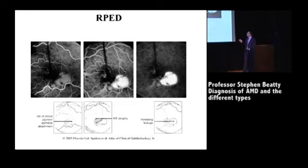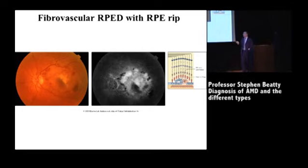In this case, there doesn't seem to be any new blood vessels. And the reason I say that is there doesn't appear to be any leakage. So whether or not you treat this with Lucentis would be a matter of debate. Some ophthalmologists would and some wouldn't. Now, this is, again, something you will have all heard about, but won't have seen much of. It's known as a retinal pigment epithelial rip.